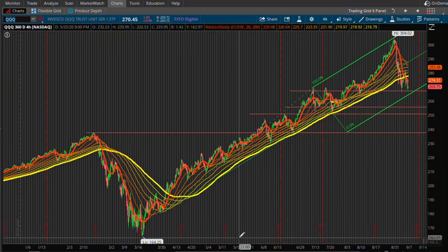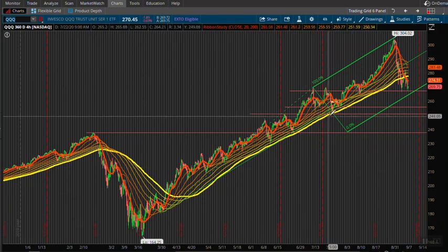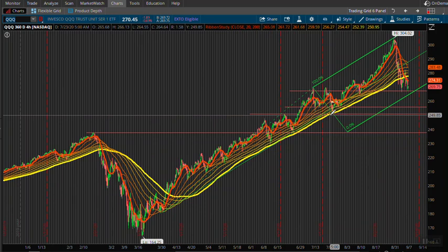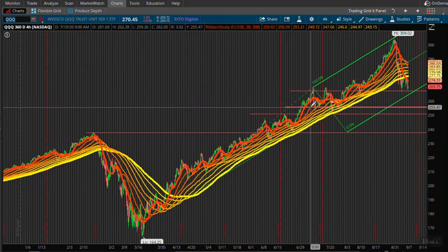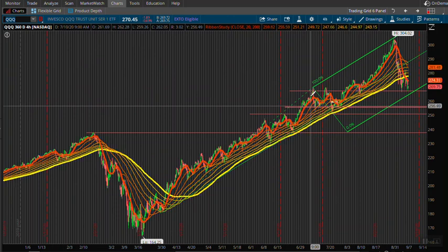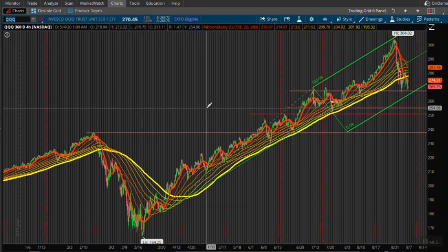Okay, we know the violent move on the Qs, but look at a comparative chart here. The Qs were violent, but as far as the primary trend goes, the IWM is much more leading to the downside versus the Qs, in my opinion. Like I said, the ultimate goal way down here, the 256 area, is the ultimate goal to come down here, left shoulder, head, right shoulder on the IWM, a potential setup here. That's what I'm seeing happening here.